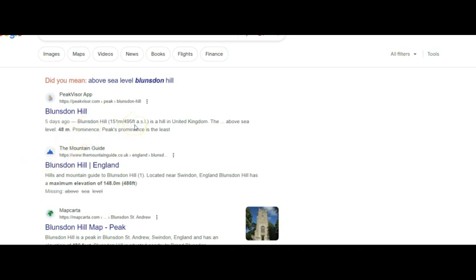When you put that into miles, it's only an eighth of a mile, which isn't that high. You feel like you're going quite high, to be honest. It feels more like an eighth of a mile. But there's Kim. He's come in to say hello. And Blunsdon Hill says it's, well, that's the one at Swindon. How do you work out how high everything is?